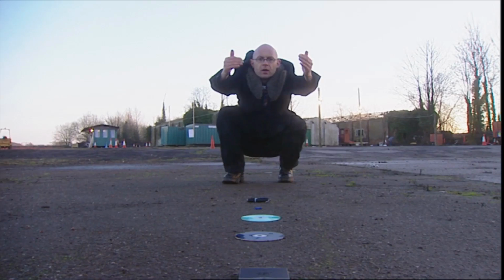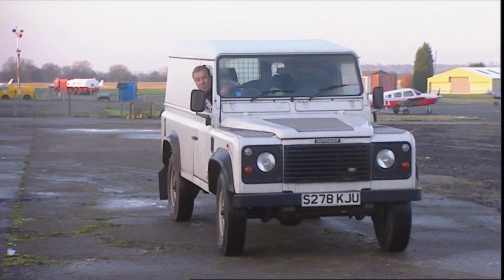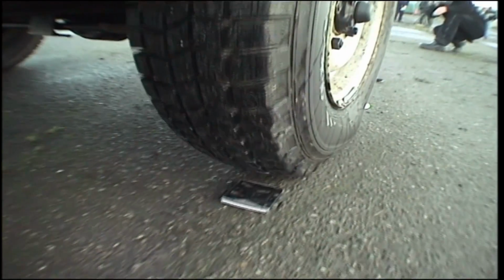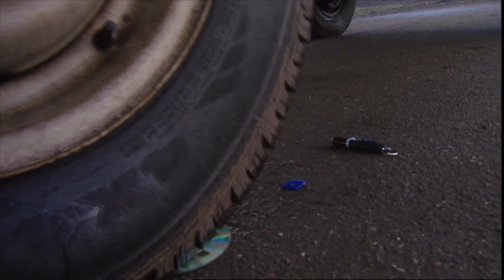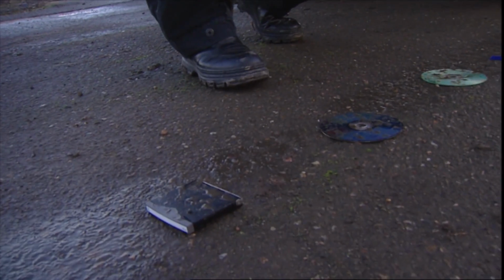Time to get more brutal then. Slowly, that's it. Next up, we wanted to test just how much pressure our survivors could take. And so, we ran them over. Very slight to the left. In a Land Rover. Good, good. Twice. Good work, Graham. Let's go and check. Well, I guess that's the pressure test done.